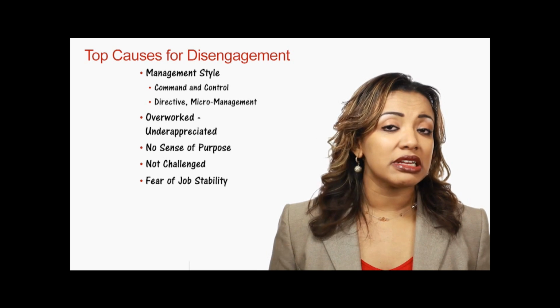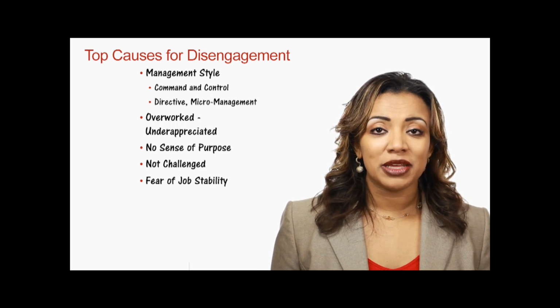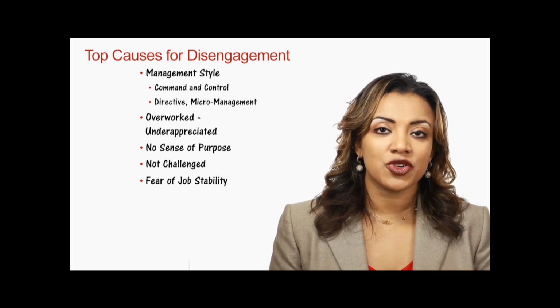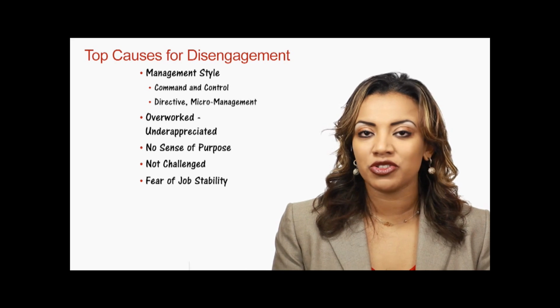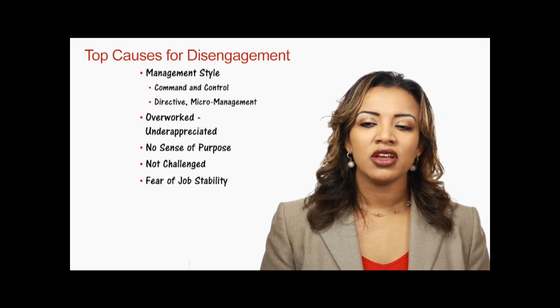Fear of job stability. Some people actually get disengaged because, I don't even know if I'm going to keep my job or not, so I'm just going to do barely enough to not cause any kind of traction and just do what I need to do to keep the job. So it causes disengagement in that I'll just do whatever it takes to do that and not necessarily get any creativity out.